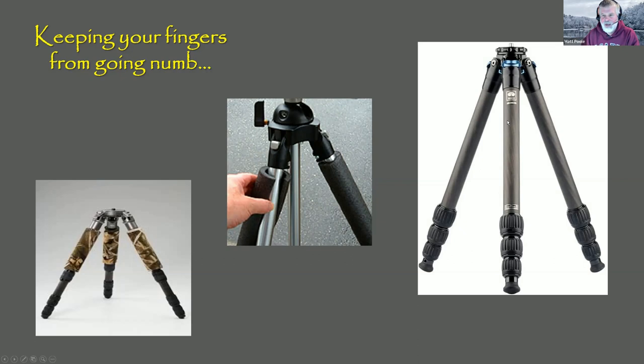The nice thing about the carbon fiber is they don't get quite as cold in the winter as the metal tripod legs. And so what I'm trying to show you here in the two photos on the left, they do sell tripod leg covers. Now you can spend money for these fancy looking tripod leg covers on the left, or you can take my approach and many other people's approach, which is go down to Lowe's or Home Depot and buy some cheap extruded foam pipe insulation and wrap that around your tripod legs. And it works just as well as the fancy pants tripod leg covers over here on the left. But if you have metal tripod legs, you're probably gonna want to cover them up with some type of insulation.